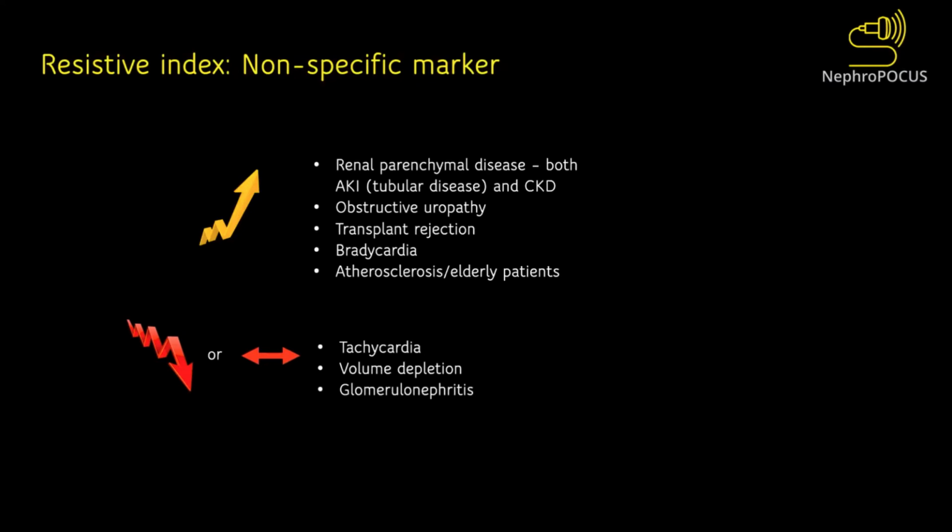And you can have decreased resistive index when the patient has tachycardia, for the opposite reason as bradycardia. You don't have much time for diastole, so your diastolic flow is higher and end diastolic velocity is higher. So when you put that in the formula, RI goes lower. And in volume depletion, it can be low just because of reduced flow. And in glomerulonephritis, there was some old study that looked at people with glomerulonephritis and tubular causes and compared the resistive index. It showed in glomerulonephritis, it's pretty much unchanged, assuming that glomerulonephritis is not associated with some kind of tubular inflammation.